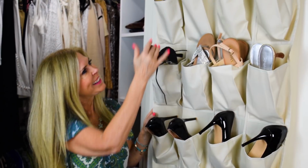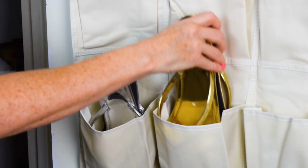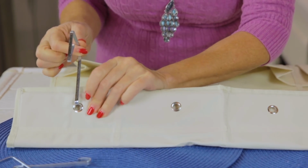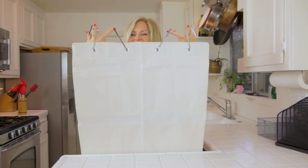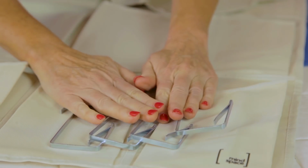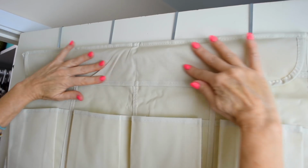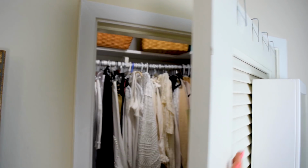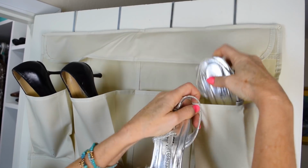My high heels are all identified, and then my sporting shoes and my sandals are identified. I have tons of shoes. I've needed this for years. It's really easy to install, and all you have to do is hook in the brackets with the holes they provide, and they provide you the brackets too. And then it's just simple, over the door she goes. The brackets are so thin, my door will open and close with ease. It doesn't get stuck. And then it's just time to put the shoes in.